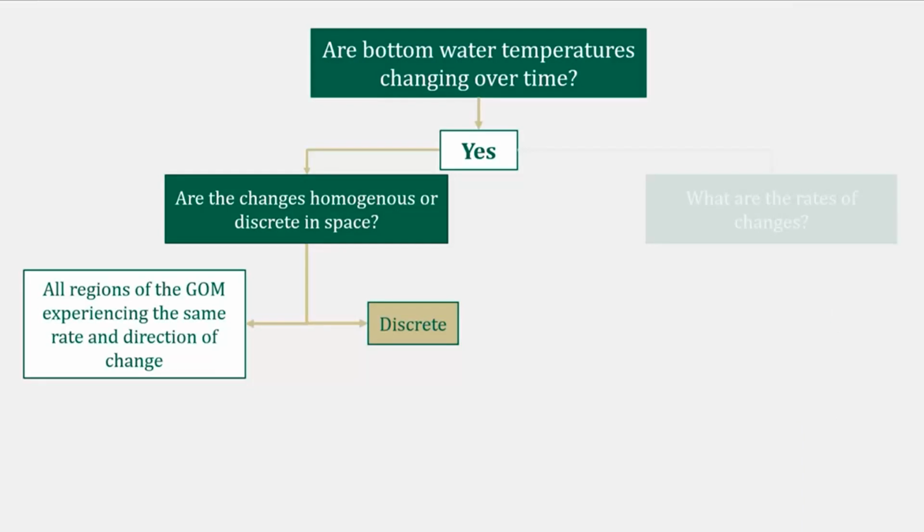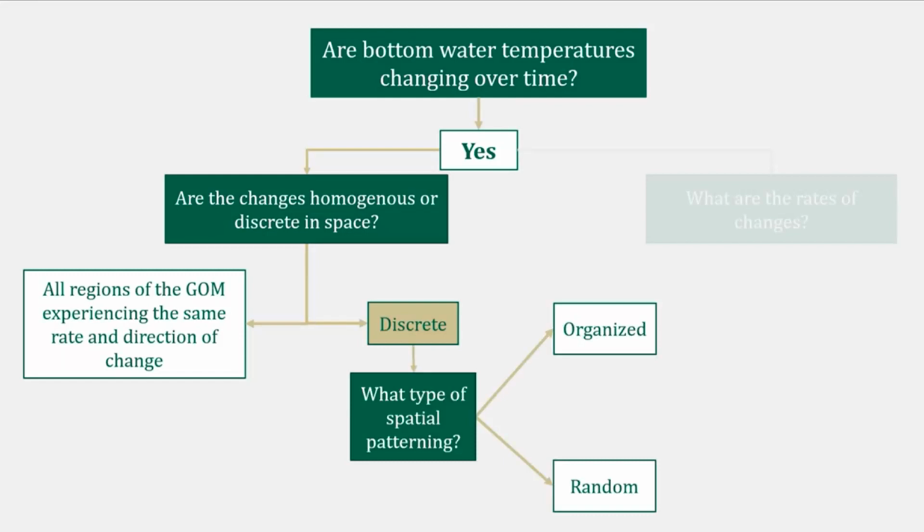So now that we found that our bottom temperature changes are discrete, we wanted to know what type of spatial patterning. And we wanted to have a statistically meaningful way to identify that for resource managers. I used Global Moran's I, which is a statistical test that basically pulls out and says, yes, you do have spatial autocorrelation between your points. Because of the way that HYCOM is modeled and interpolated, we increased our confidence level to 0.01 because we knew that there's a higher chance of a type 1 error.